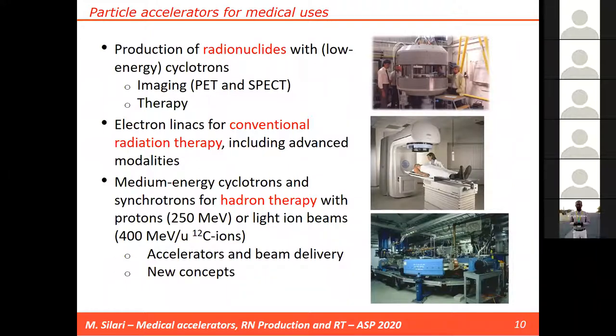And we will see in the lecture on Thursday some accelerators which are used for this, beam delivery, and also some new concepts, because this is a rather expensive technology with respect to electron linacs. So there are developments which are meant to decrease the cost and to make this type of radiation therapy more generally available.